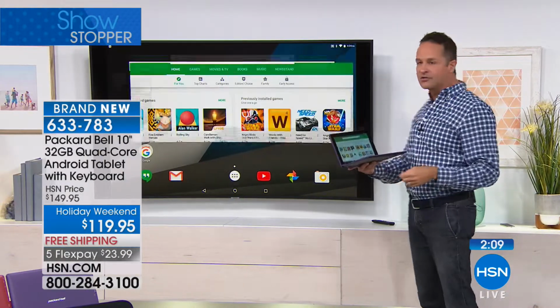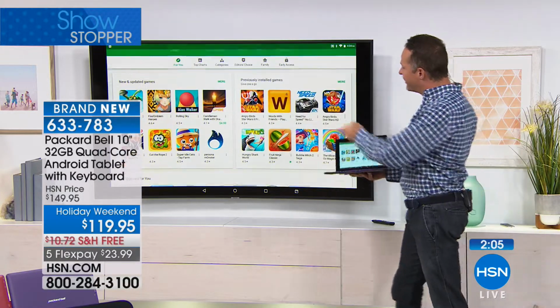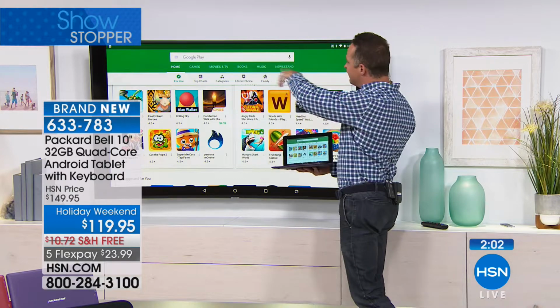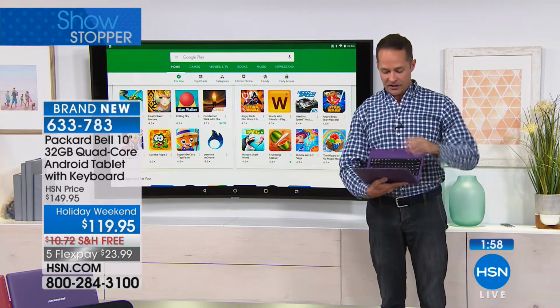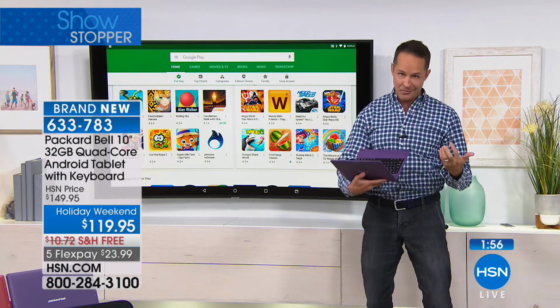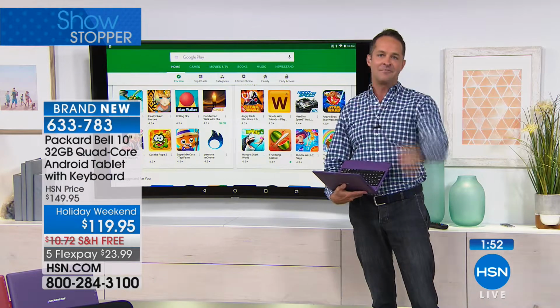I could go into the Google Play Store. Remember this? Do you see how fast that was? How instant that was? That's great. The Google Play Store with all of your games and your movies and your TV and your books and your music and all of that at your fingertips. But now it's at your fingertips, not just on your 10-inch high definition in-plane switching screen, your really nice screen, but if the whole family wants to enjoy it on the big screen, that's an option as well.